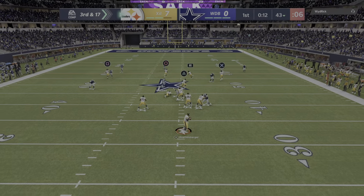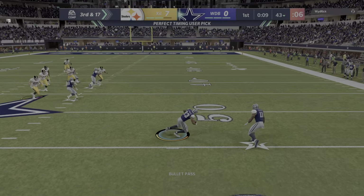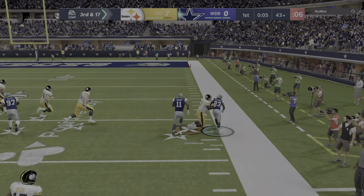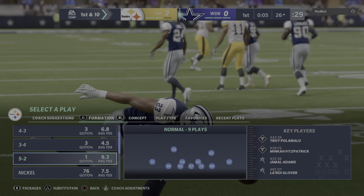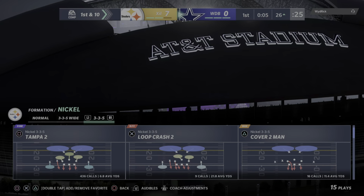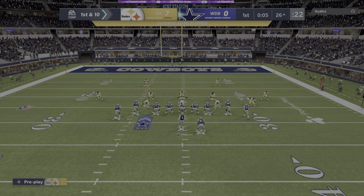There's Roethlisberger, going to Woods, but that pass is intercepted. Picked off by Jaire Alexander. The Cowboys take over, first and 10. This will probably be the last play of the quarter.